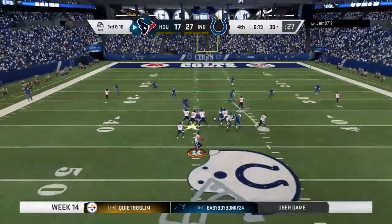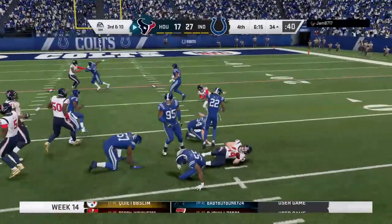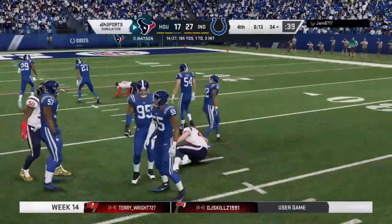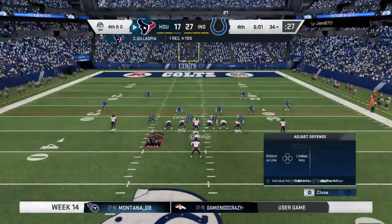The pressure drops off as they'll look to throw. And he's going to drop this off to his fullback. And he'll be brought down at the 34, well short of the first down marker.